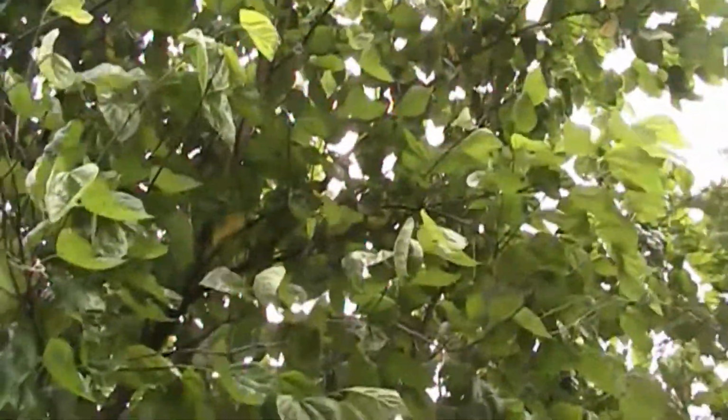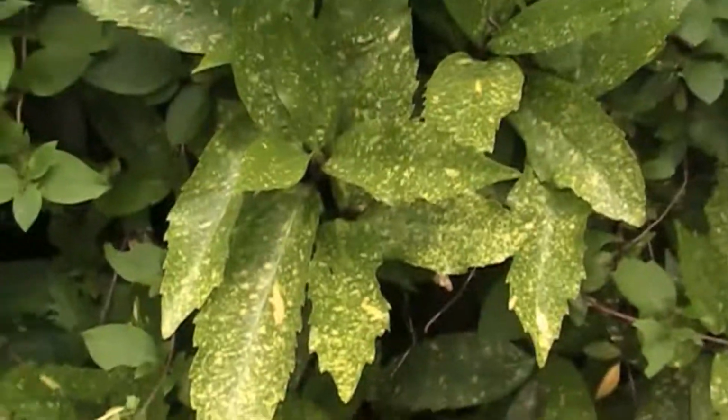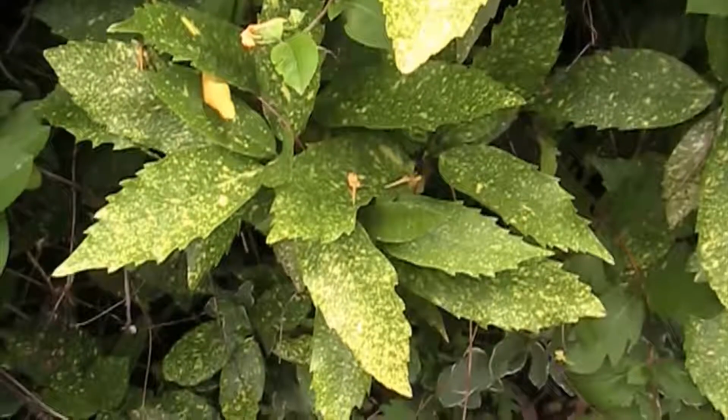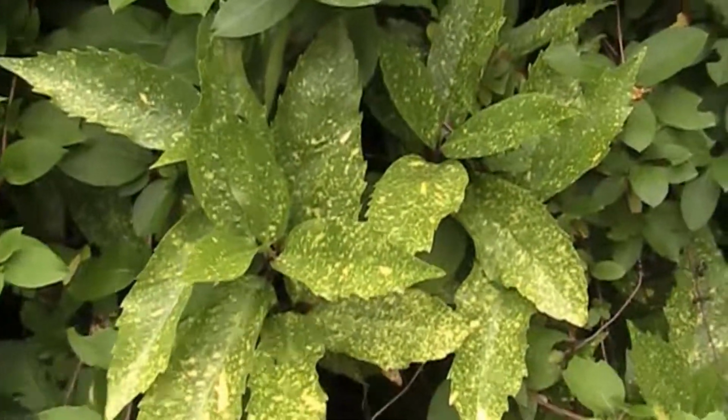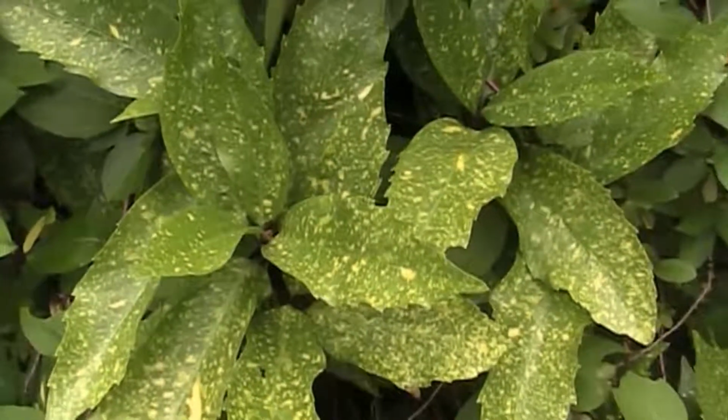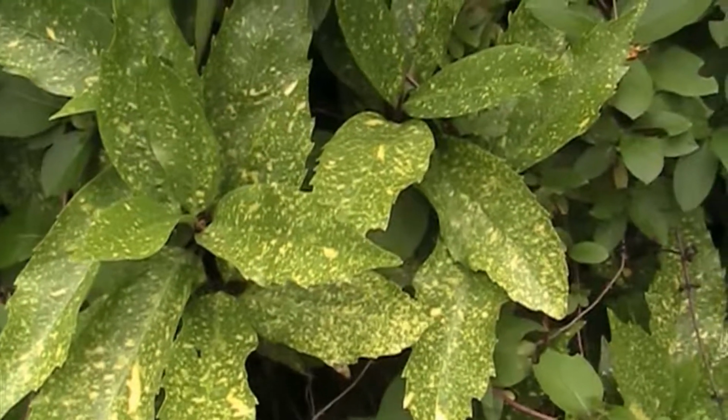Sways in the wind, feeds the birds. This is Aucuba, and Aucuba grows into nice big bushes in Georgia, and they just have really pretty variegated leaves. I mean, look at that, all spotted. It's lovely interdispersed with all the other foliage and wild growing stuff.